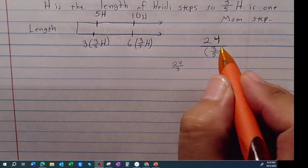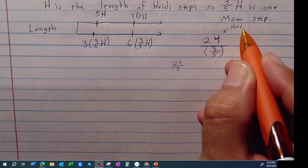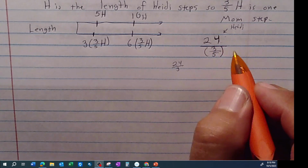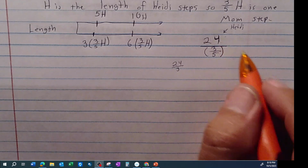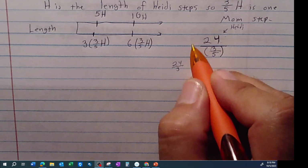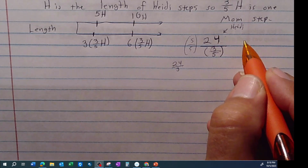So this is Heidi traveling 24 meters. We know the mom travels farther, but the idea is that this represents 3/5 of the total distance mom traveled. This is why I'm trying to figure out how many 3/5 will go into 24. And then I'll multiply both sides by 5, get 120.